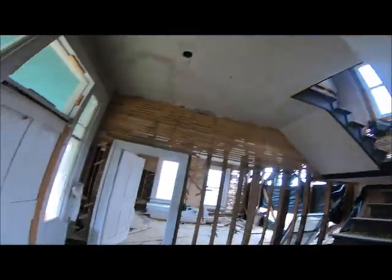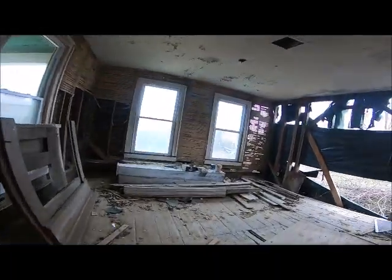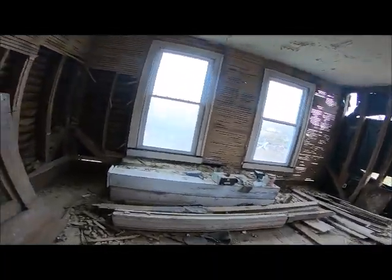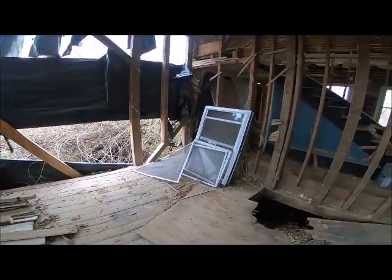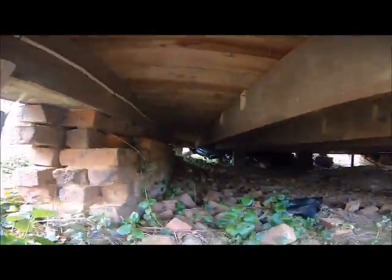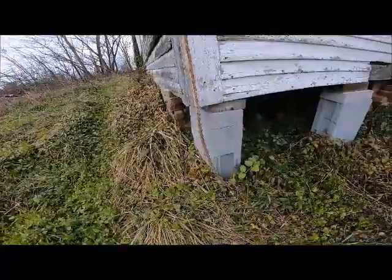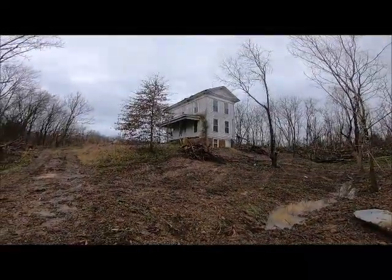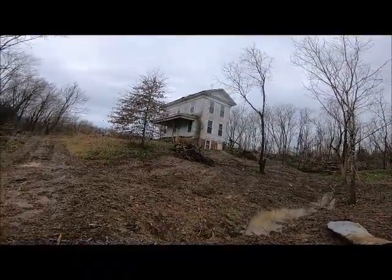Wow, you can tell this home was constructed very, very well. Just don't think they make them like that anymore. Pretty good view of underneath the home. Some of the bricks fell away and somebody's put cinder blocks there. There you have it, folks. I'll probably make a separate video on what I find out here, if I find anything.